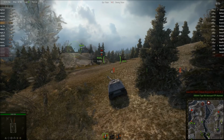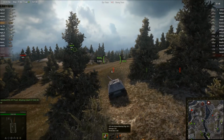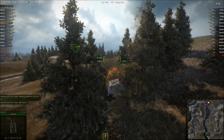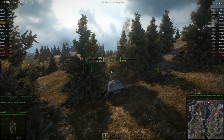The gun I have right now is a 105. It's 200 pen, 300 and some damage, I think. But that's what I've got so far, and you'll see more videos of this as soon as I get the guns going and get a little bit more experience with it.